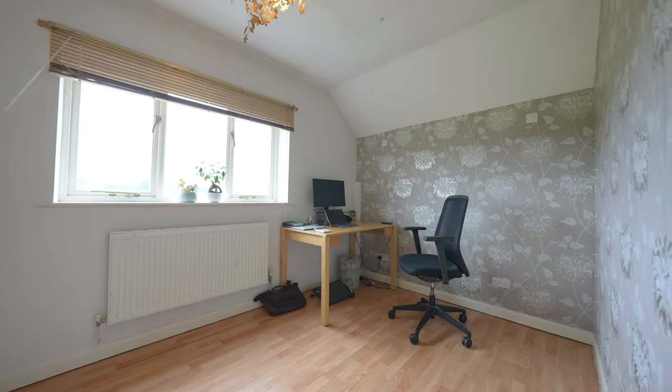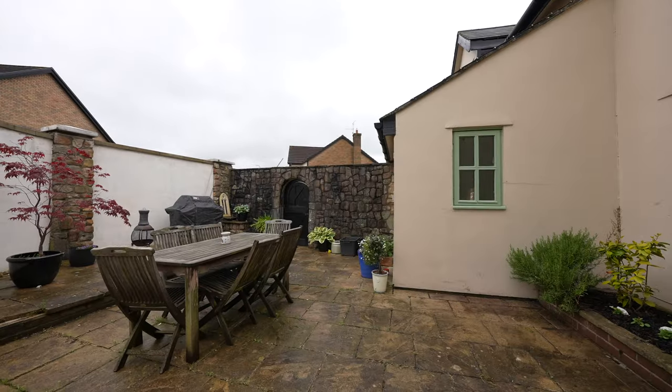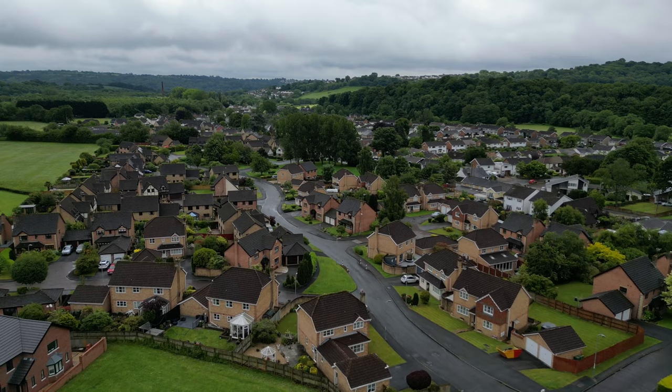The property also benefits from being close to schools, shops, pubs and restaurants with access to private country footpaths just on your doorstep. You're also just a stone's throw away from the equally as popular Killian Village, once home of King Arthur himself.